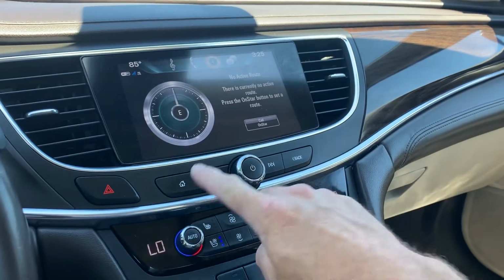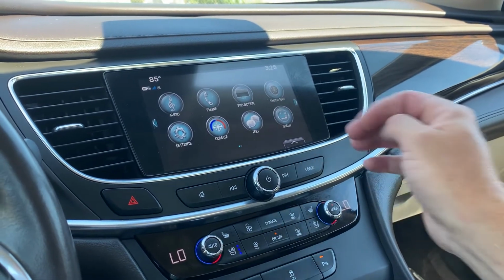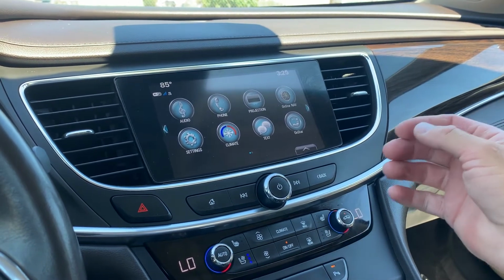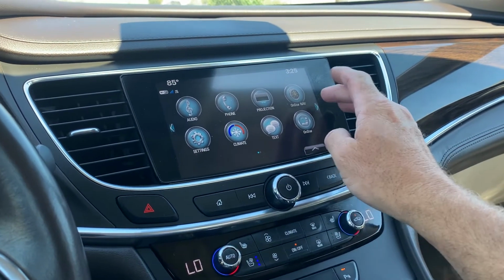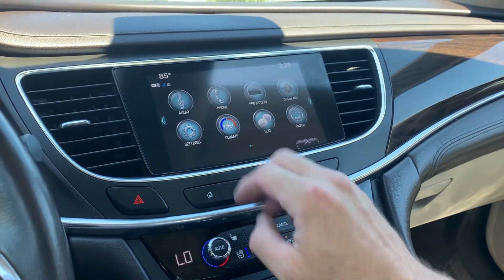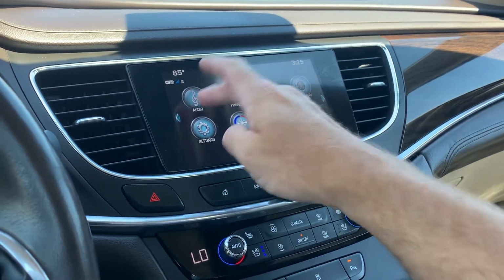Okay, so it does have the capability of OnStar and navigation. You can also connect your phone and navigate through an Android Auto or Apple product. Let's see, here are your settings. And then you see that there are a number of different apps through your phone.